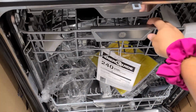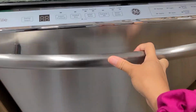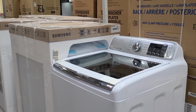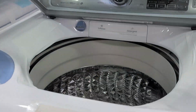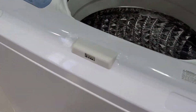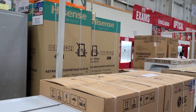So in full transparency, my husband and I actually do need to replace our washer and dryer. It was a used one that we had, and honestly, I just feel like our laundry would be a lot better if we had a new washer and dryer. It's just not a priority, so we haven't switched it out yet. But after seeing these washers and dryers here, it's making me want to get it even more.